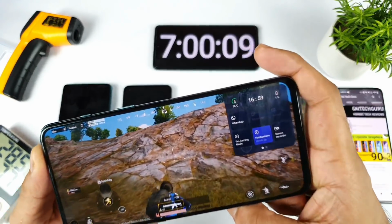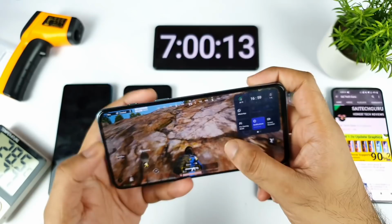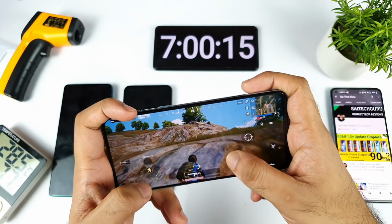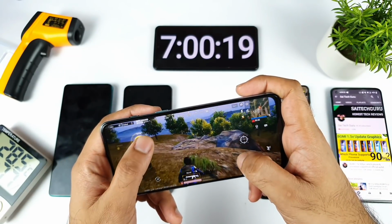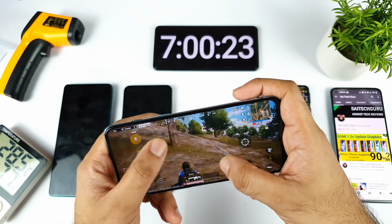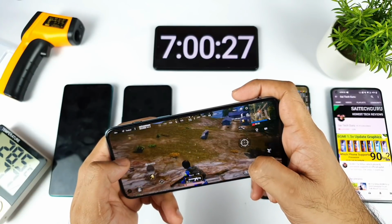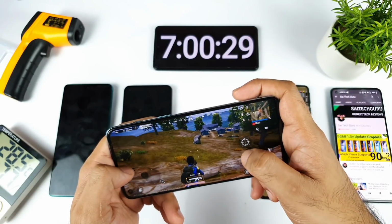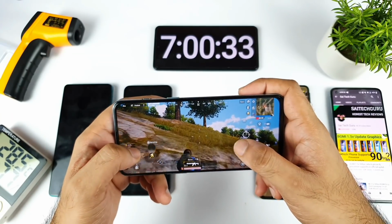And the OnePlus Nord 2 is about 1% and 36 degrees is the temperature. So you can see the temperature as well during this demonstration. Not bad. I did not feel any kind of lag while playing at the lower battery capacity, not an issue. Let's see how long the phone is going to take to completely switch off.